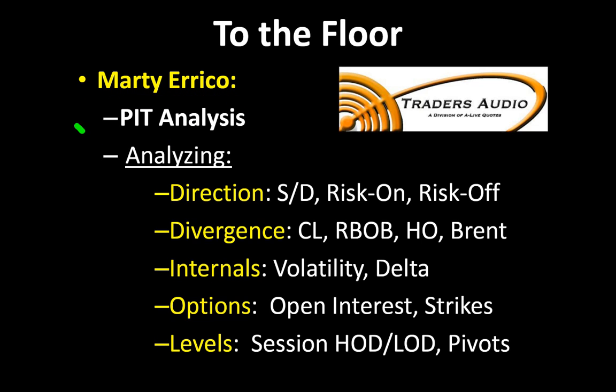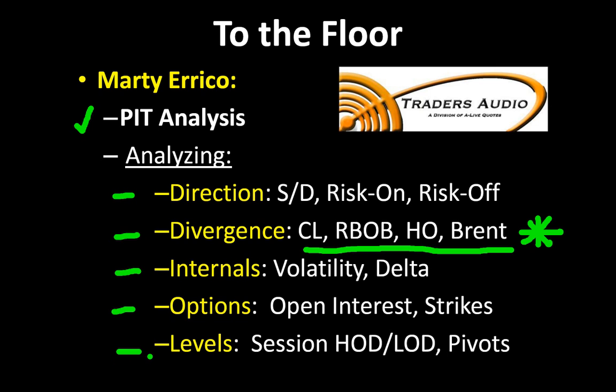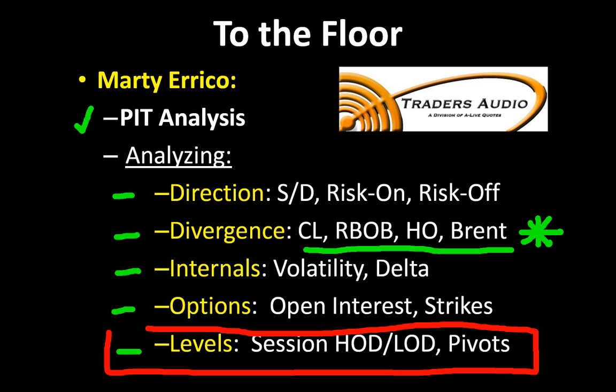Now, the pit analysis this morning, very powerful. Market direction, intermarket divergence, crude oil, RBOB gasoline, heating oil, and Brent crude. Always very important to watch those correlated markets. Market internals, important option prices, and those always important, but oftentimes a little bit confusing, pit session trading levels.